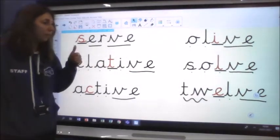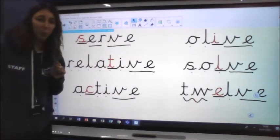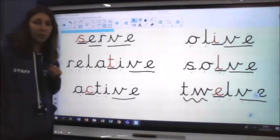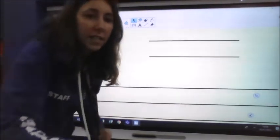All words with our V and E making the sound. Well done. That was quite a hard one. You have to let me know if you enjoyed that one. Maybe we can do it another lesson. Okay, you've got some practicing to do now then.